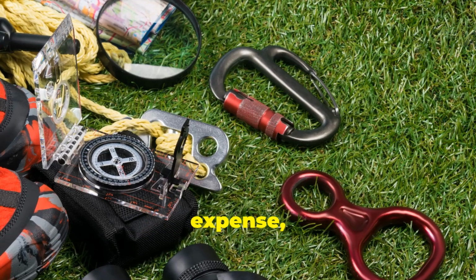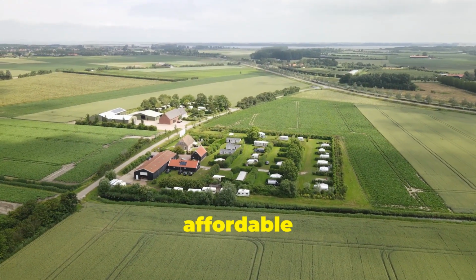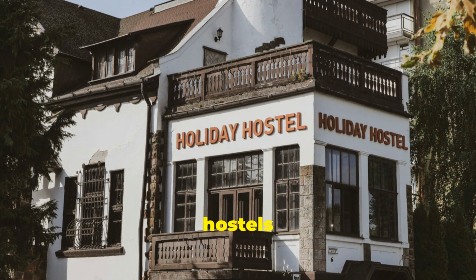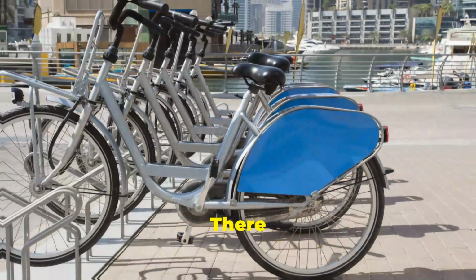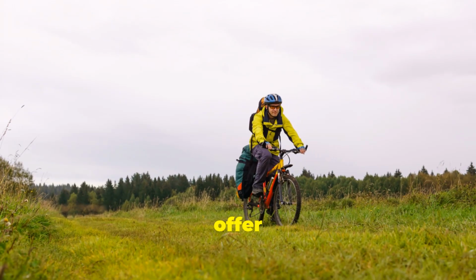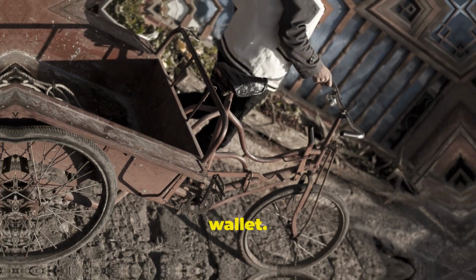Accommodation can be a big expense, but it doesn't have to be. Consider camping to save money. Many national parks and campgrounds offer affordable rates. If camping isn't your thing, look into budget options like hostels or even couch surfing. There are tons of online communities where you can connect with fellow travelers willing to offer a free spot to crash.